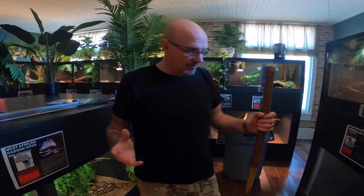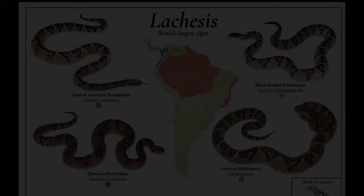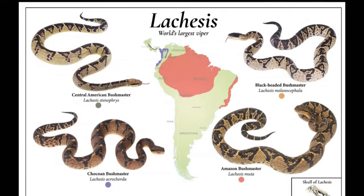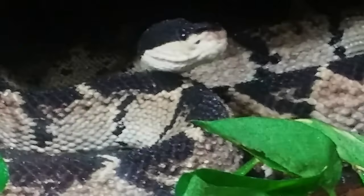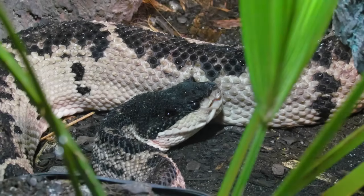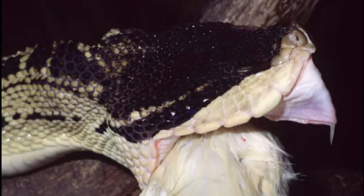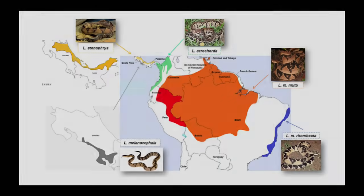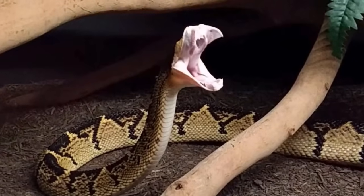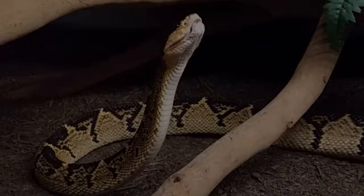Another successful breeding, this time with the melanocephala, the black-headed bushmaster, one of the rarest venomous snakes in the world. We have several species of bushmaster here at the Serpent Center. The melanocephala is definitely one of the rarest of all of the venomous snakes in the world. They're so secretive. I mean, they're rarely seen in the wild. Most zoos, other institutions, they have a hard time even keeping this snake alive. And this is an important animal. You know, the melanocephala, the black-headed bushmaster, is probably the rarest of the bunch when it comes to the Lachesis. They are so secretive that they are very rarely seen in the wild.